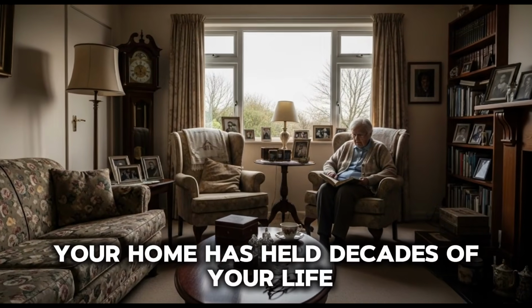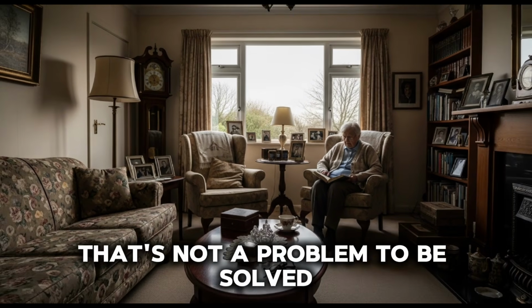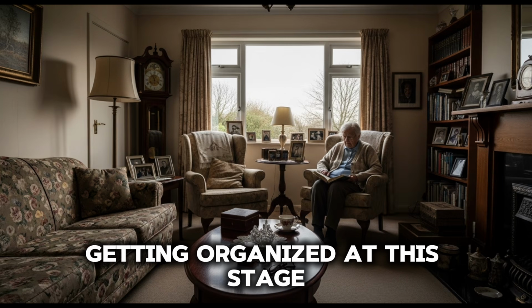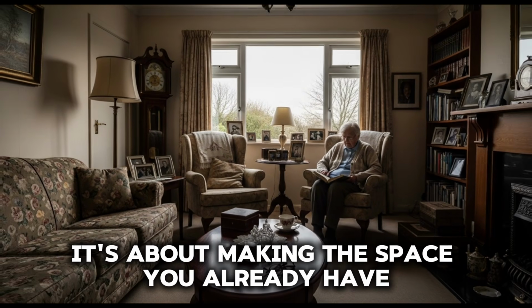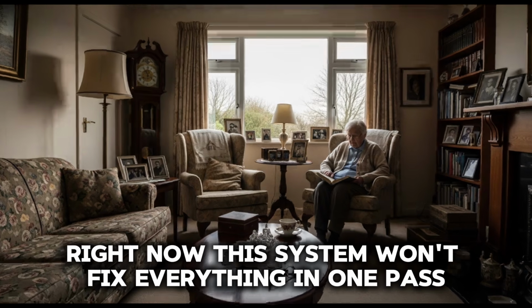Your home has held decades of your life. That's not a problem to be solved. It's a context to be honored. Getting organized at this stage isn't about becoming a different person or living with less than you need. It's about making the space you already have work clearly and calmly for the life you're actually living right now.